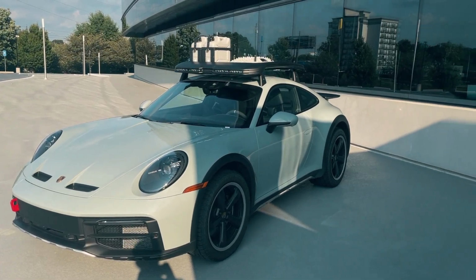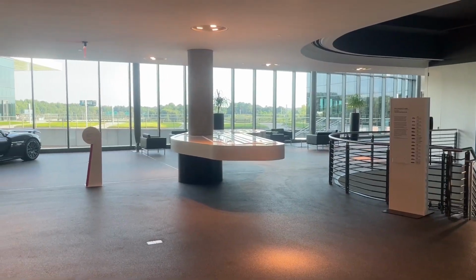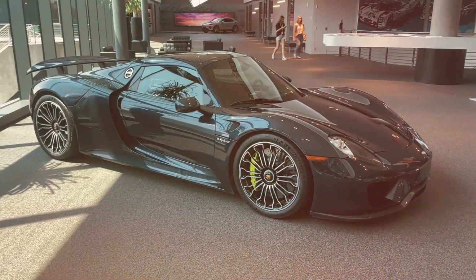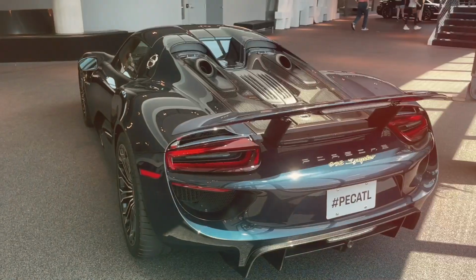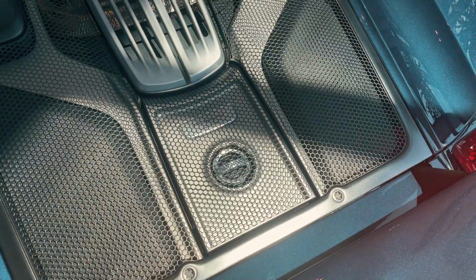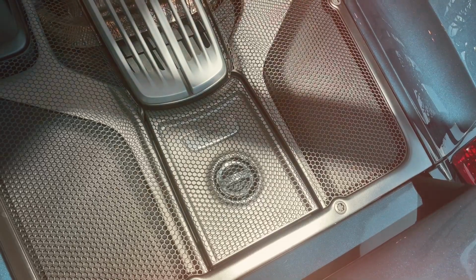After gawking at the Dakar for about 5 minutes, my friend and I made our way inside the front doors, and then boom, even wetter dream. There's an absolutely stunning 918 just sitting there. You can get as close as you wanted to this thing too. And fun fact, this specific 918 is production number 000, the first production prototype of the 918.